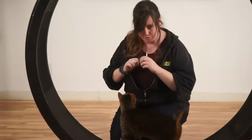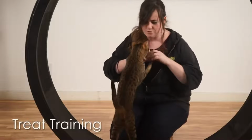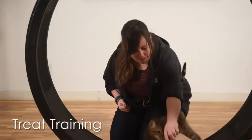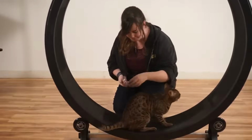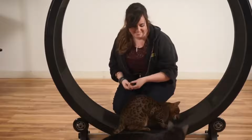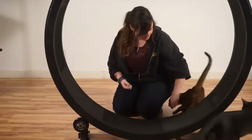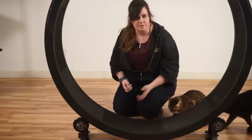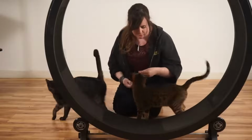So the best solution when you're first starting off with your cat is to break off a piece of chicken and start pretty simple. Encourage them to get just on the wheel. When they get on the wheel, reward them. Once they finish their treat, then use the treat to get them off the wheel. This is definitely a good way to start for cats that are a little bit more cautious. It gives you the chance to get them comfortable with it. And you just keep repeating the process.